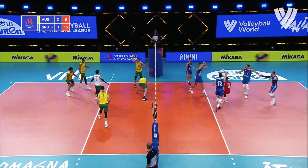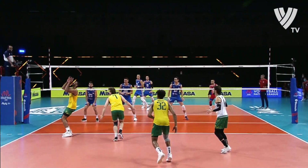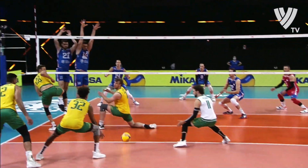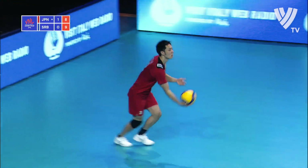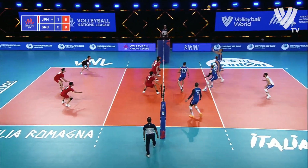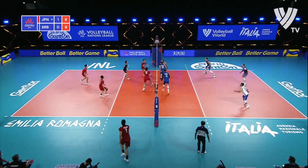Oh, good block. A monster block. That's more like it from Podroscanin. Wouldn't have taken kindly to Taylor getting through with his last hit. No entry. Big strike. To serve. Time against Kovacevic. Great dig by Fruchi. Great set.